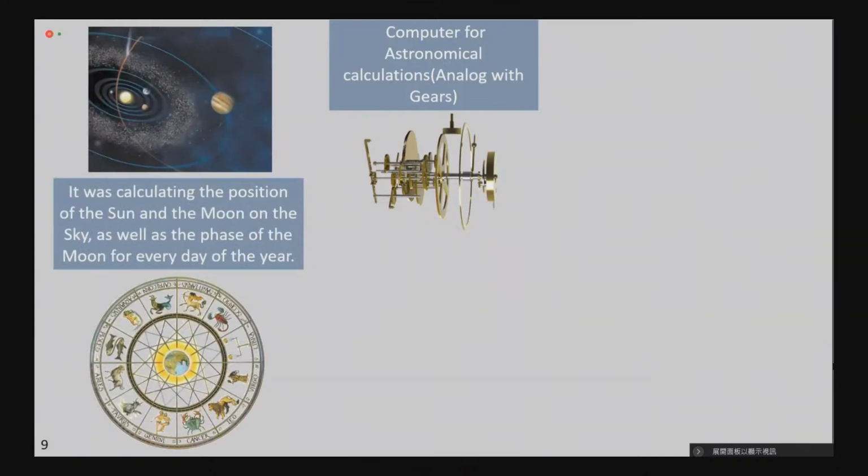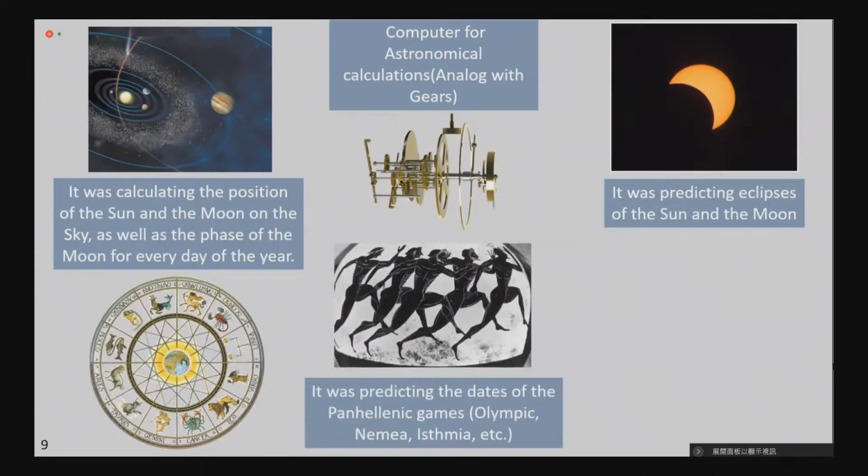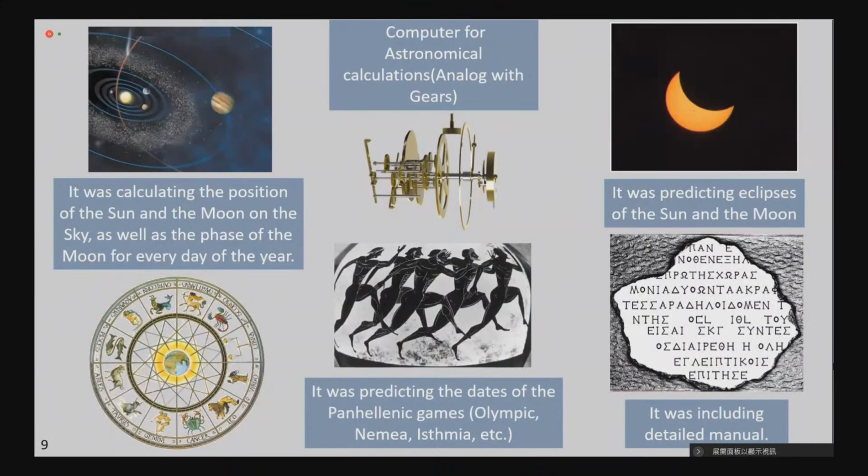The mechanism was used to calculate the exact position of the sun, the moon, and possibly the planets on the sky. It calculated the phases of the moon, predicted eclipses, and indicated the start date of the Pan-Hellenic Games, as for example, the Olympic Games. It contained a manual with detailed instructions. It had front and back doors with astronomical, geographical, and technological inscriptions covering much of the exterior of the mechanism. A similar ancient mechanism has not so far been found.